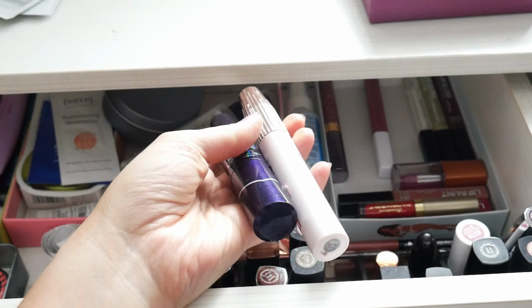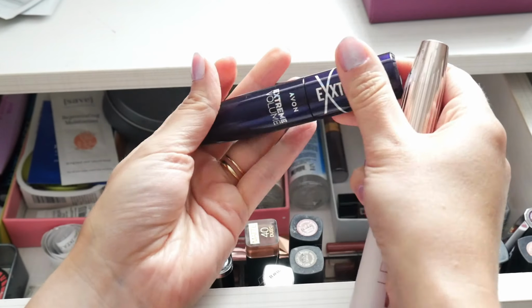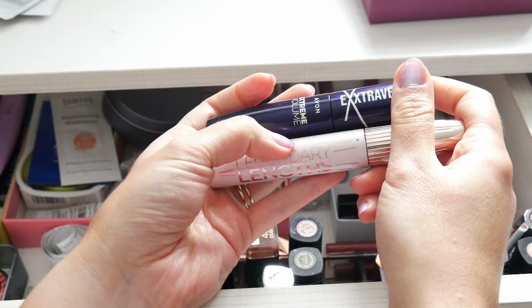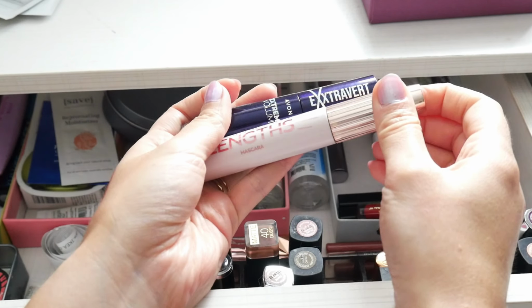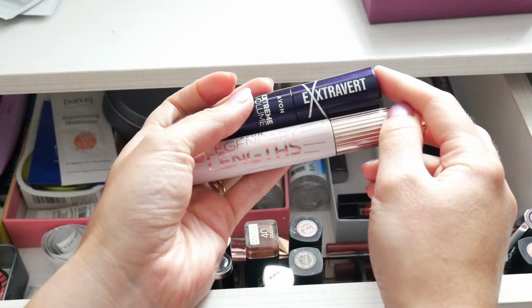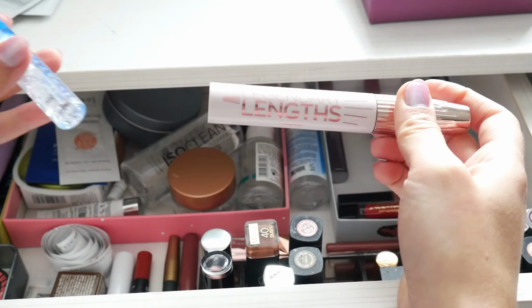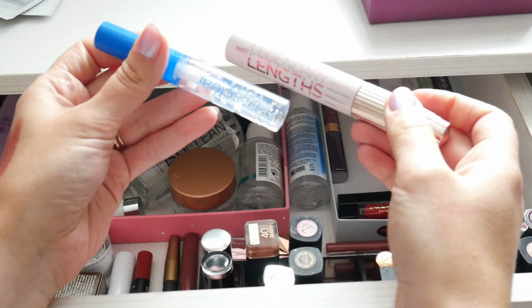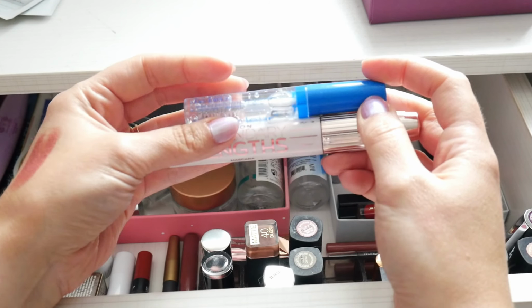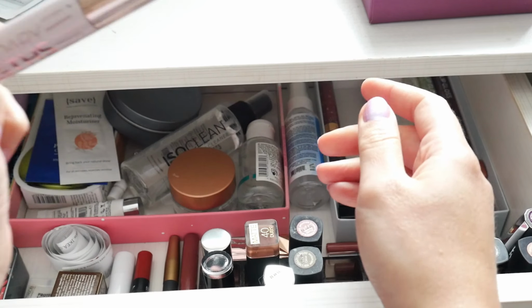And for mascaras, I'm debating between these two. These are both from Avon. This is the Legendary Lynx. This is the Extravert. I think I might take the Legendary Lynx, because I think this one is kind of expiring. So I want the Extravert with me just in case. Oh gosh. Now I'm going to take the Legendary Lynx and the clear mascara from Wet n Wild, because I can use this on my brows as well.